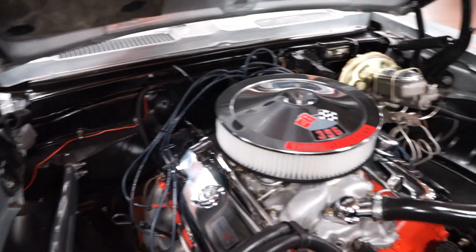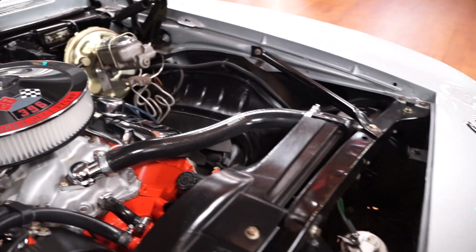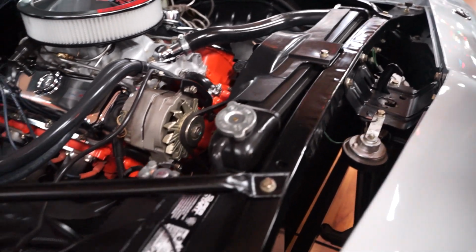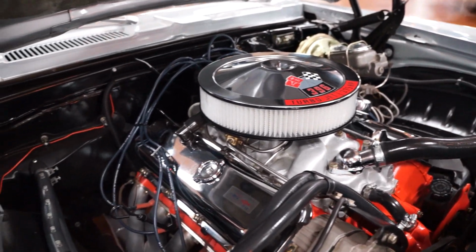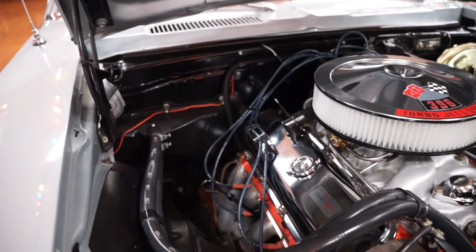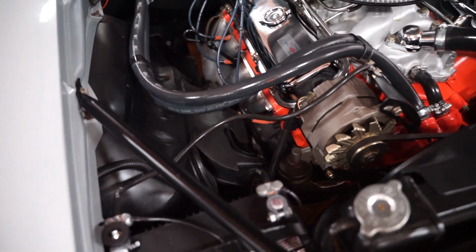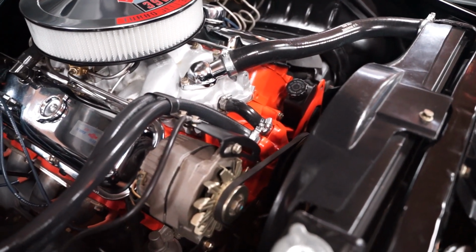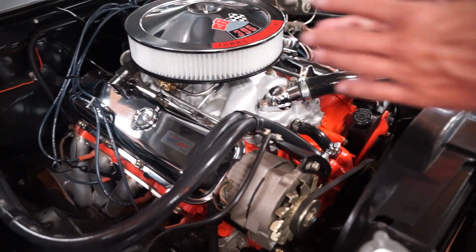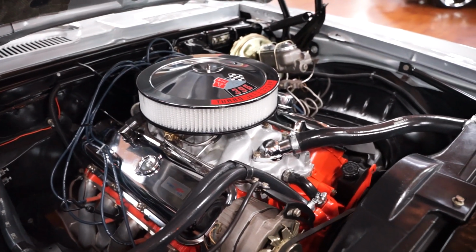Does have a cowl tag up there, X44 car. Does have a cowl tag up there on the driver's side firewall. Right below the firewall on the driver's side, you see that big gold thing there. That is the brake booster, telling you that the car does have power brakes. Power steering reservoir, the car does have power steering. No AC compressor over here, so there is no AC in the car, but like I said, if you need it, we can add it.